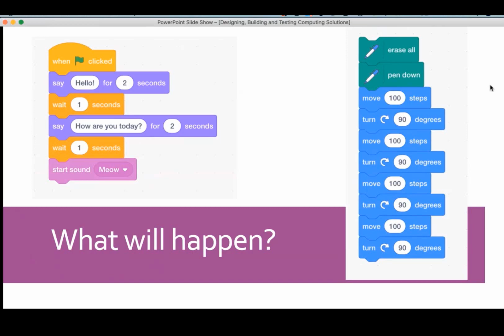So I've got two little challenges here for you. So the code on the left, have a little look at that. What do you think will happen?